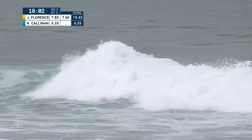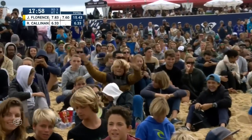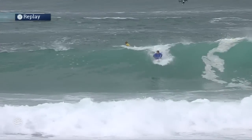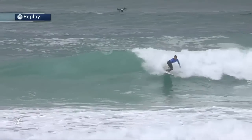Beautiful. As he approaches the beach break here, we think of his win in Rio de Janeiro, and well, on momentum is John here. Oh, wow, maybe he's feeling a weight on his shoulders, and it seems like the exact opposite. He is just getting that crowd on his side by putting on a show.